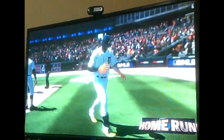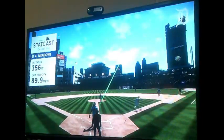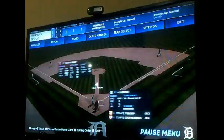There we go. That one was a hanger, and pitchers typically don't get away with making a mistake like that. And right there, he made him pay. Oh, yeah. So 1 out.